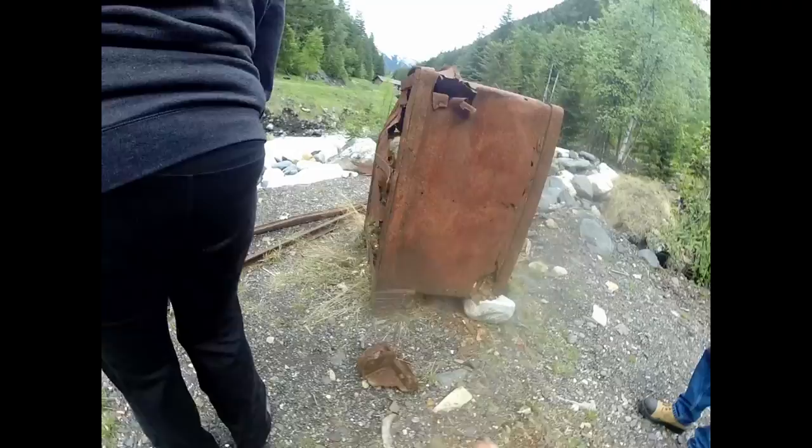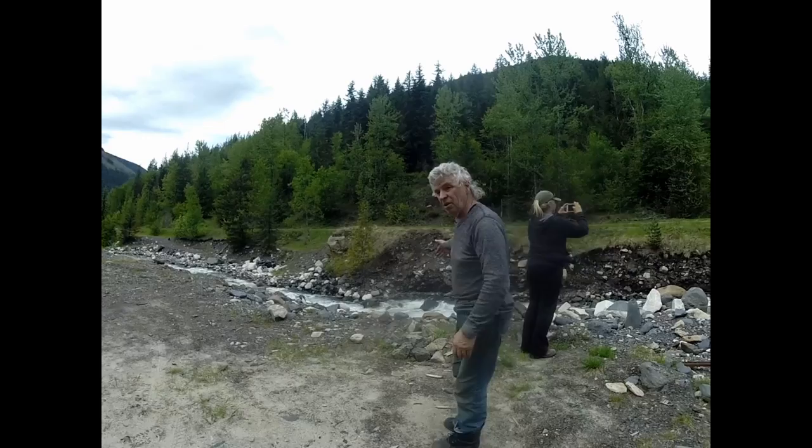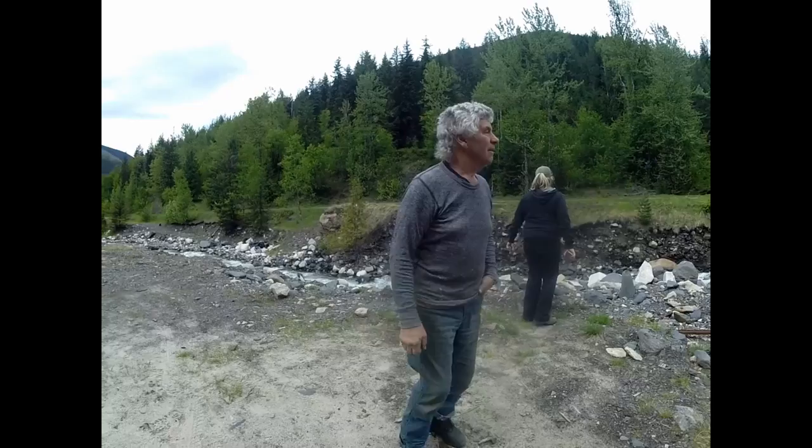There were boardwalks all along here. These buildings, the road was only so wide, right? And then there'd be buildings here, another street. Oh gosh, do they have photos in the museum about that? There's a book I've got.